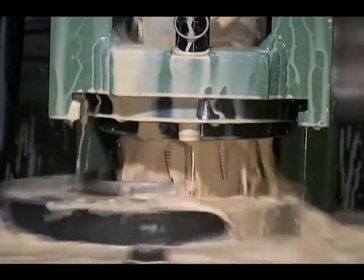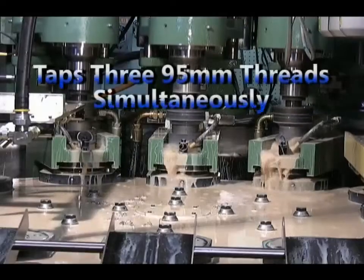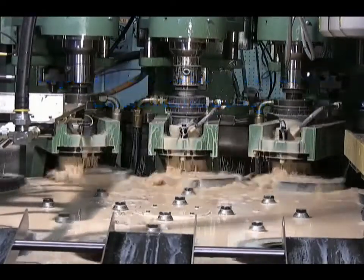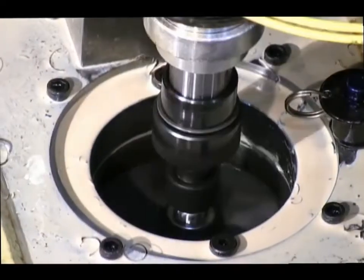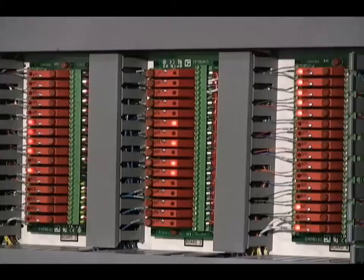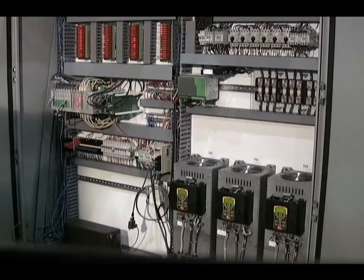Equipped with a Kaufman 10ER tap head, the machine is designed to tap 3 95mm threads in the 4 low-carbon plates simultaneously. After tapping, the parts are wire brushed to remove any burrs from the threads and are automatically ejected at the unload station. The Kaufman CNC control system consists of a shop-hardened PC workstation, including a 15-inch color touchscreen, 40GB hard drive, and Pentium-class CPU.